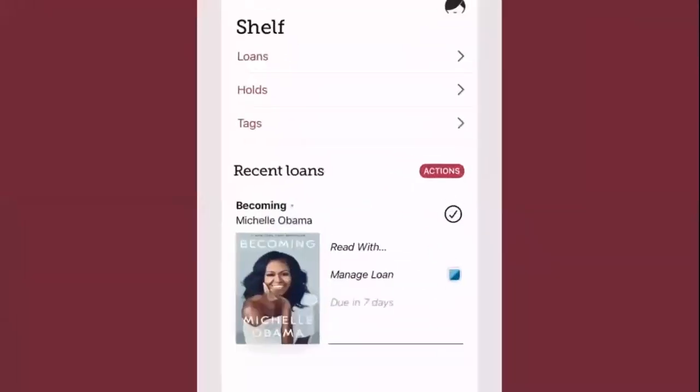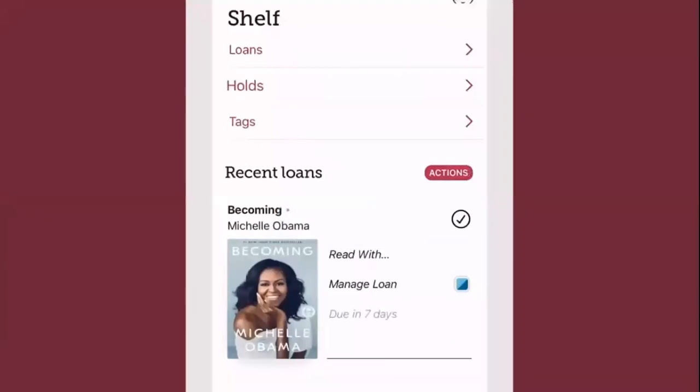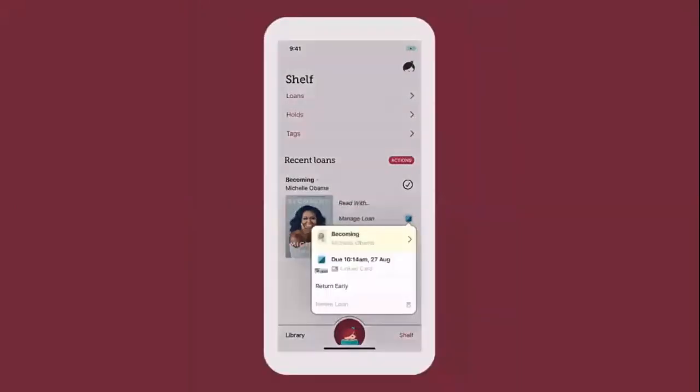On your shelf, you'll find all your loans and holds, as well as any titles you've tagged. Loans are automatically downloaded for offline use when you're on Wi-Fi. If you're using mobile data, you can stream titles until you're on Wi-Fi. Your loans are returned automatically on their due dates, so you never need to worry about late fees. Tap Manage Loan to see more options for each title, like returning early.